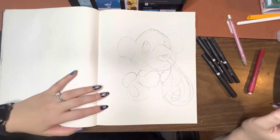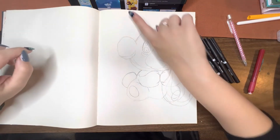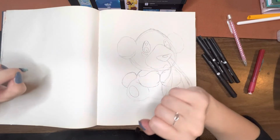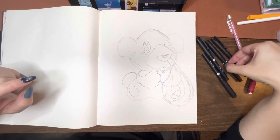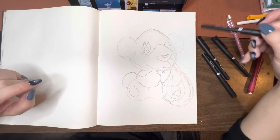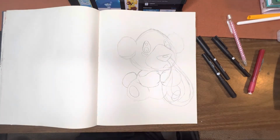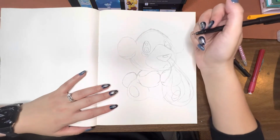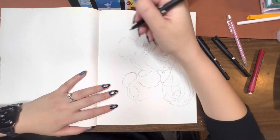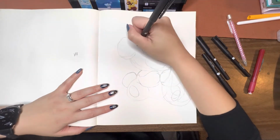So let's start inking this boy. You can see I do have some references of Cubchoo up since he is an existing character. I do just have a couple references up for him while I'm drawing him up on my iPad. I'm going to use the 0.1 to line him. We'll see how these go. Oh, that seems pretty okay.